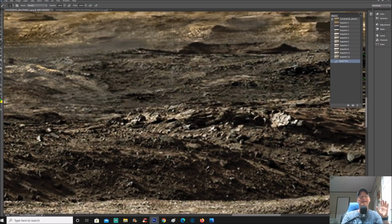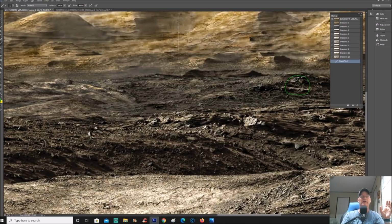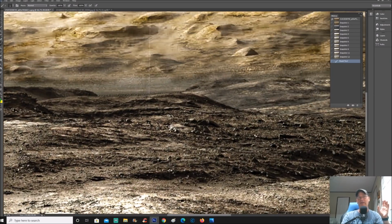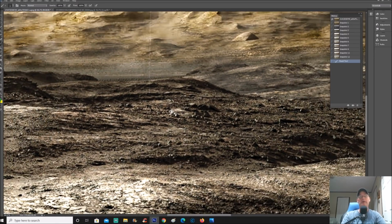Folks, what we're looking at is a decimated area. A complete catastrophic event happened here. Whether it's something they did to themselves, somebody else did to them, whatever it may be, I don't think it was quite that long ago. Some people speculate millions of years ago.